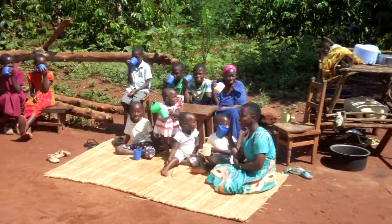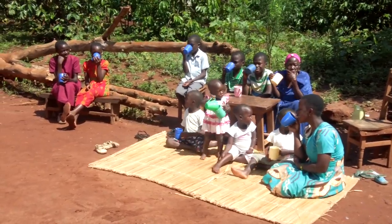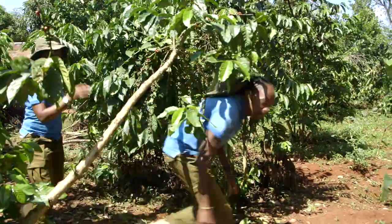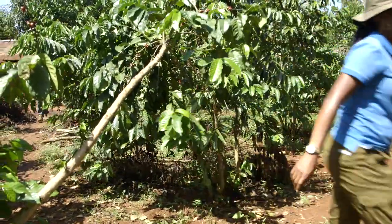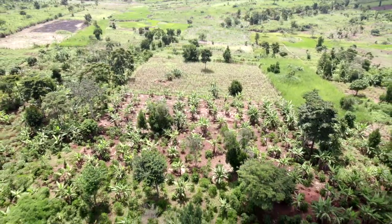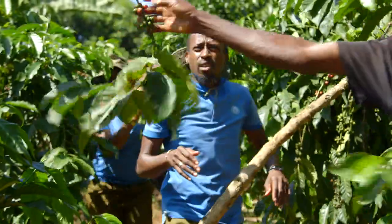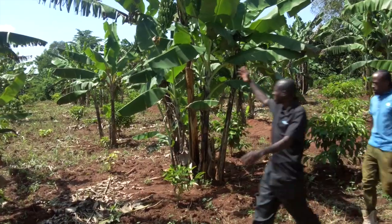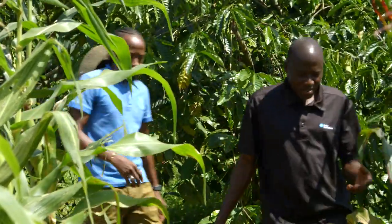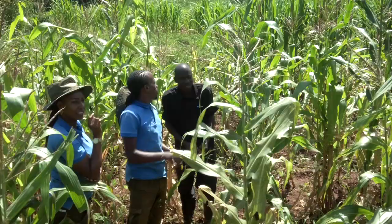So, this way is where the coffee is. Stephen Kakuma has no time to waste. He's a serious farmer and he has targets. For now, he has 7 acres of land in Katuba village, Mayuge district. He grows coffee and bananas, of course. Also has maize and beans. He's got a cow, 2 calves, and 4 goats.